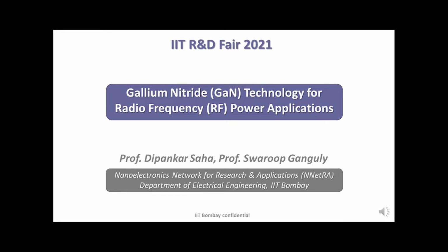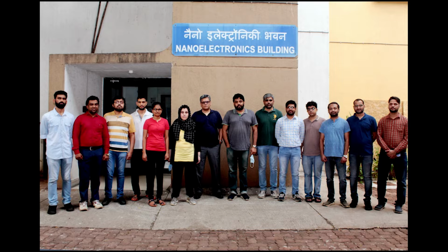This presentation is about gallium nitride semiconductor technology for RF power applications. The work is led by Professor Dipankar Saha, and it was done at the Nanoelectronics Center at IIT Bombay.